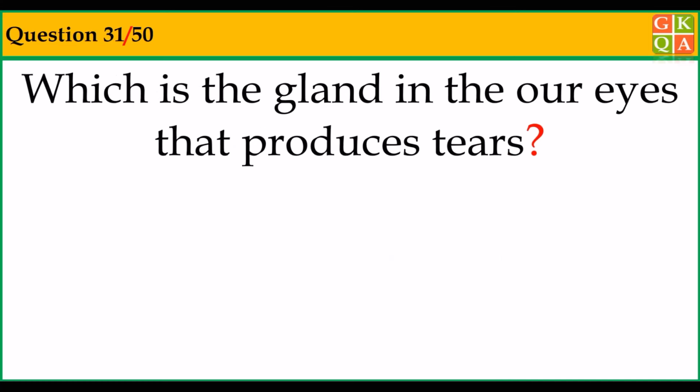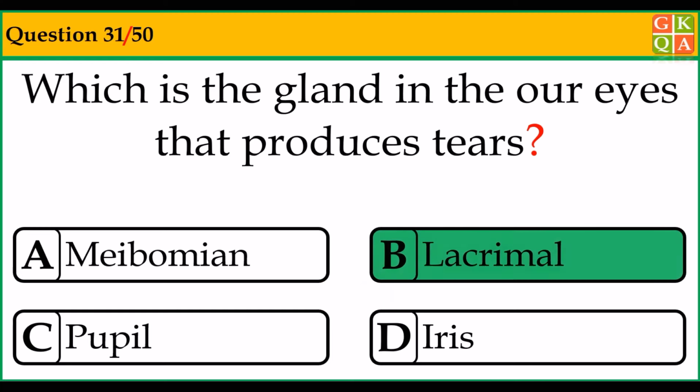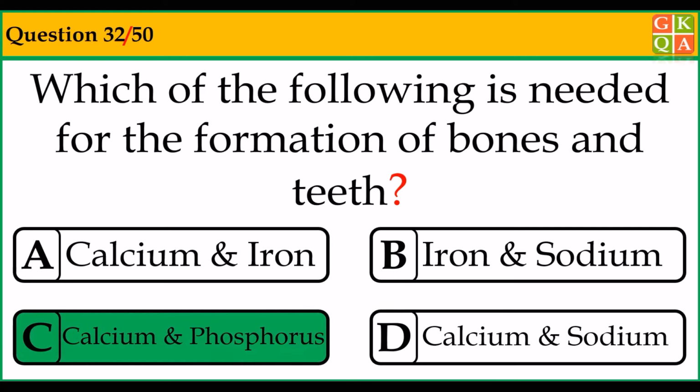Which is the gland in our eyes that produces tears? Answer option B, lacrimal. Which of the following is needed for the formation of bones and teeth? Answer option C, calcium and phosphorus.